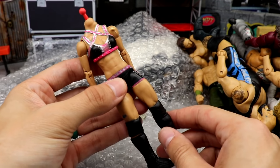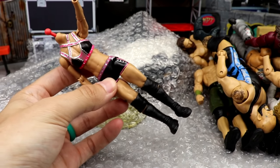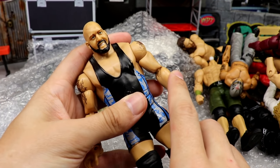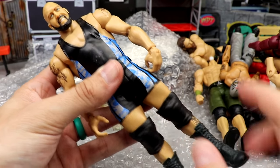We have an Elite 82 Alexa Bliss body right there, and again, anything that's loose, anything that's broken can easily be used for customs or something like that down the line, so that's awesome. We have a beautiful base for a potential Kyle Peterson or something. Someone may use that head sculpt for a Kyle Peterson. There's a Big Show basic for extra depth to the crowd. Nice arms on there too.